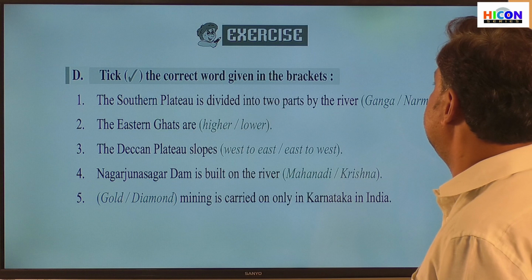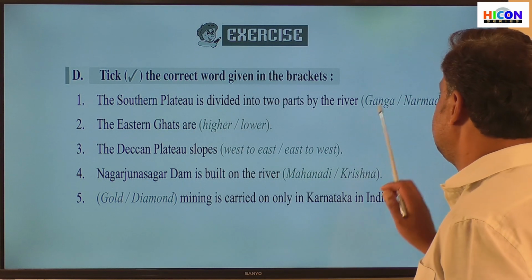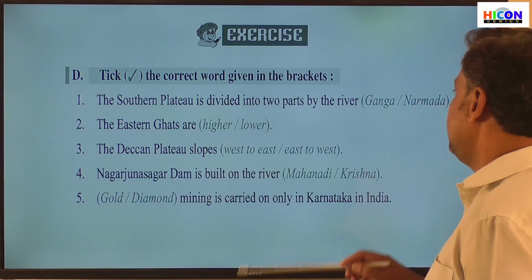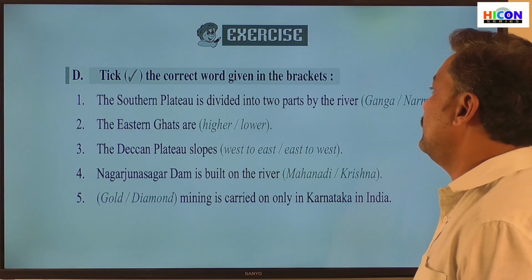Pick the correct answer. Five sentences are given there. In all five sentences, there is a bracket which has two options in it. Every sentence has a part in the brackets which has two options.